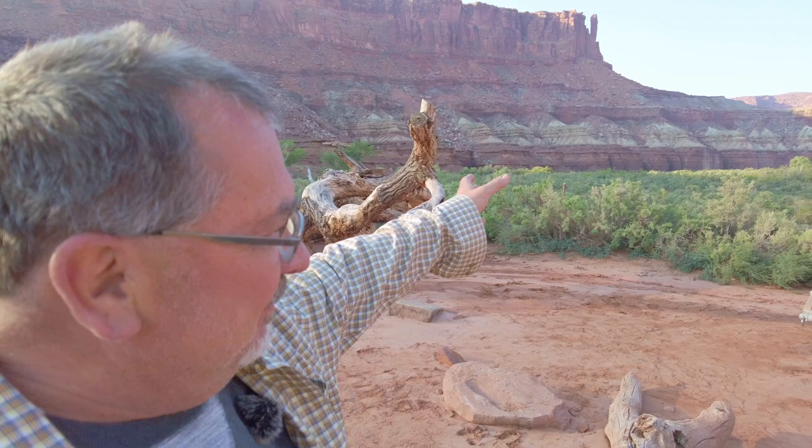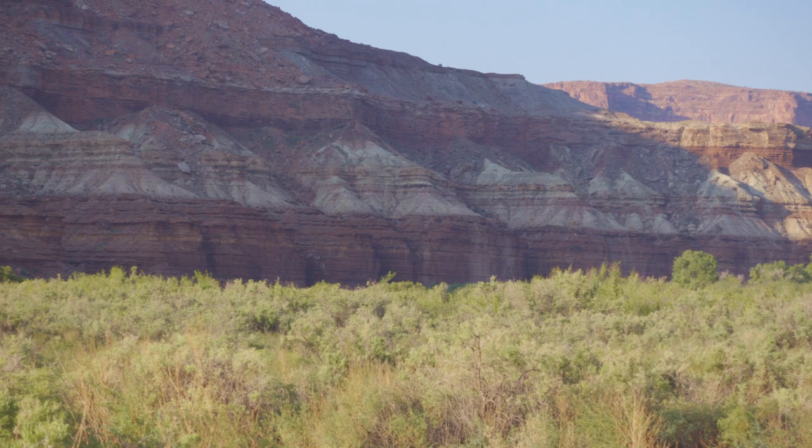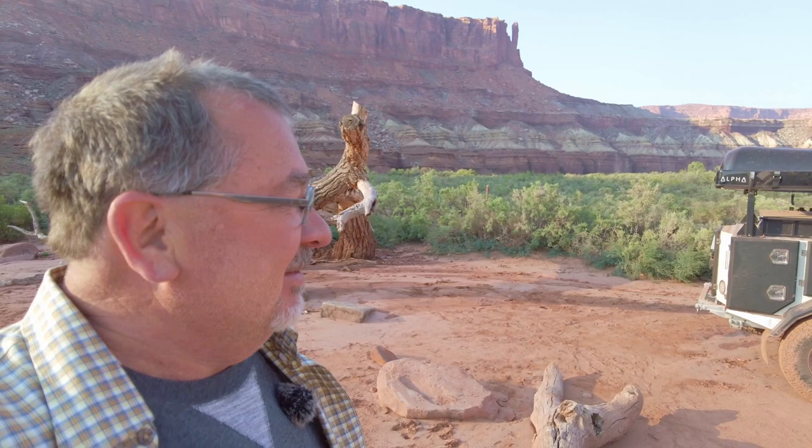I'll get another shot of this close up. But if you see there where the white and the red on the bottom come together, that's the trail. That was what we were on coming to the campsite. And you can see there isn't much of it left with some of the washouts that are up there. So to say that some of this was a bit sketchy is a bit of an understatement, actually.